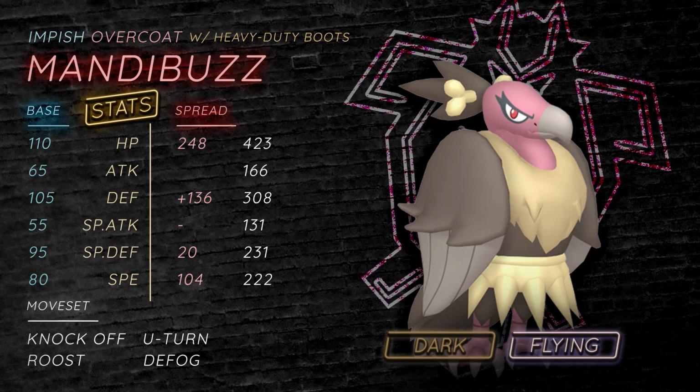And then Defog. This is my hazard control with the Heavy-Duty Boots. Now, I might change around this set a little bit. I might put Toxic on it for Volcarona or Brave Bird, which will help me better deal with Volcarona because that thing is a giant problem to the team. And typically when I'm on the lower ladder, I actually like to use Spikes offense and whatnot. But just because of all the Pokemon we have right now, I think that balance is a little bit better for the first episode.